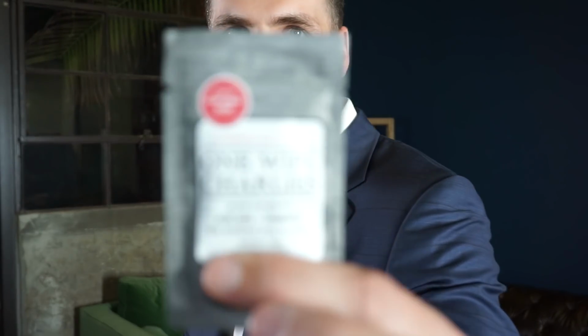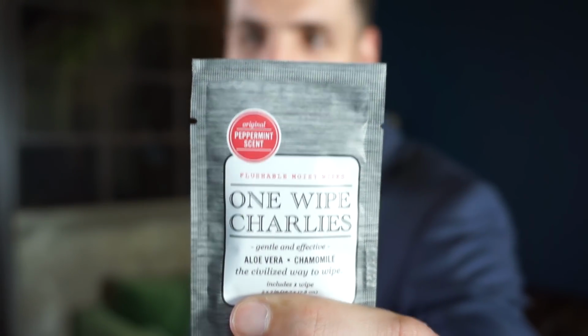All right guys, I know we touched on it a little bit, but I really want to talk about these One Wipe Charlies. Now, I don't know how familiar you are with using baby wipes in the bathroom, but it's become a thing, especially if you're in a relationship because they're already there because your fiancée has them, which is why I have them now. But if you're dating, you don't really want to have a box of baby wipes in your bathroom if you're a bachelor and you're a man. So these things, they look manly, they look great, and they do the job.